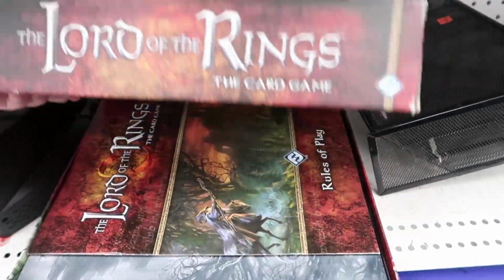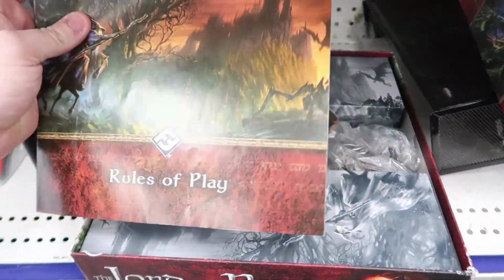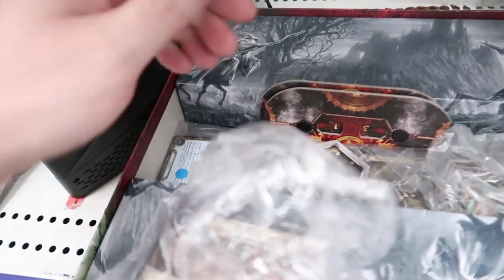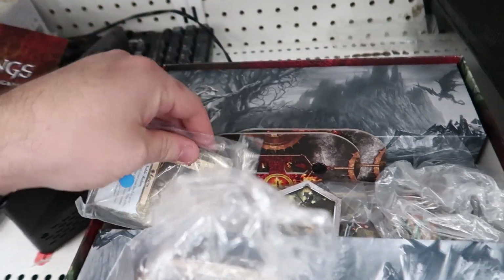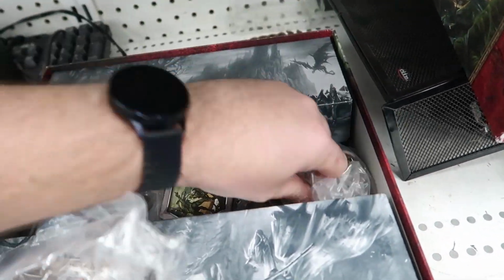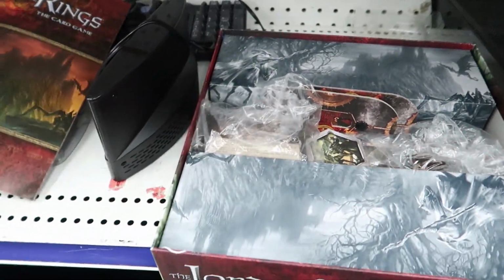This Lord of the Rings card game right here, though. This is interesting. There's a lot of pieces to count in here, but if everything is inside of this, it could be a good deal. It's selling for about $35 on Amazon. They're only asking $4. So after fees, you can make a pretty solid $20 on this.